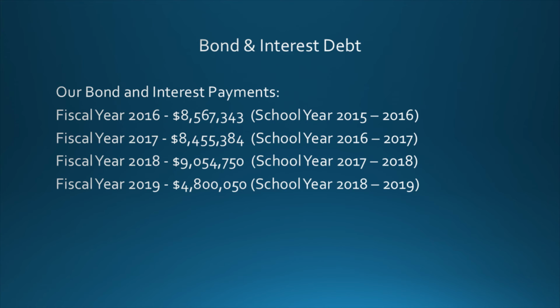In 2009, however, the housing market crashed. The bond debt was still due. Now the housing market is starting to come back again. This year, school year 2015-16, our bond and interest payment will be $8.5 million. Then next year, it will be $8.4 million. And then in school year 2017-2018, we'll have a payment over $9 million. However, after that, the bond and interest payment drops significantly. It drops almost in half to $4.8 million. People will see a relief in their tax rate and their payments at that time.